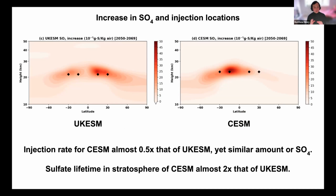So that is consistent with the fact that the lifetime of sulfate in the stratosphere in CESM is about twice that of UKESM. So basically, you can put half the stuff in CESM and it'll stay there for twice as long. So at the end, the concentration of stuff you have in the stratosphere is more or less the same.